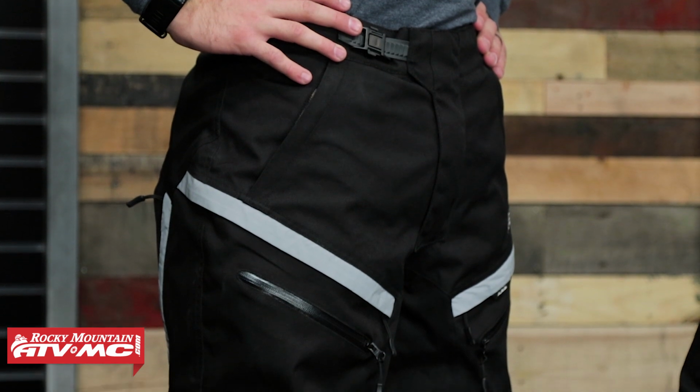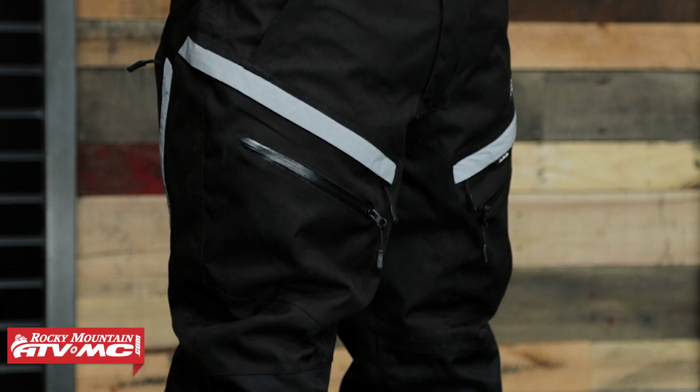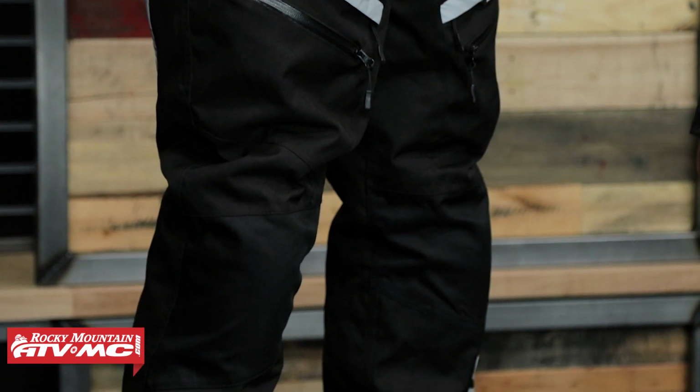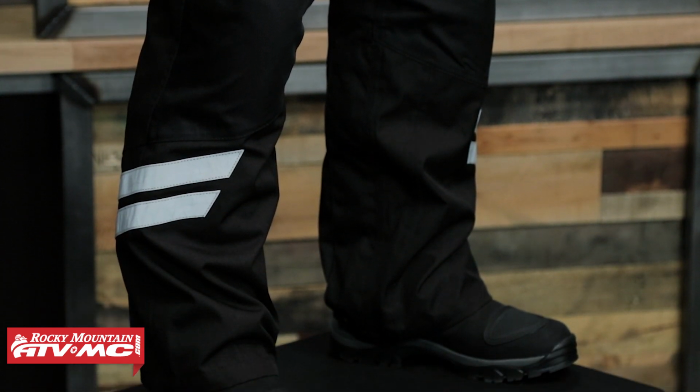So next up on the list, we've got the BATTLEBORN pant from A.R.C. Now the BATTLEBORN has been one of our best-selling pants, and for 2018, it's got several updates when it comes to the fitment, also with the construction and the waterproofing. And best part is that even with the updates that make it even better, it's still at a really good price point that is hard to beat. And probably my favorite feature is we actually designed this pant right here at Rocky Mountain.